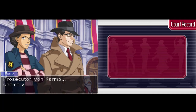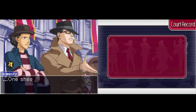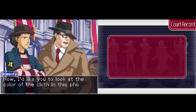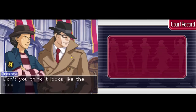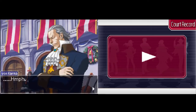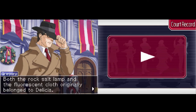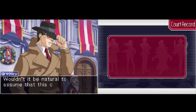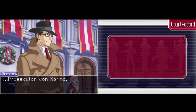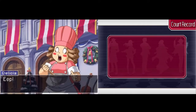Von Karma seems a little surprised. I don't think it was the cloth's ability to glow that surprised him. One sheet of this fluorescent cloth is currently unaccounted for. Now, I'd like for you to look at the color of the cloth in this photo. Don't you think it looks like the color of the fluorescent cloth before it's been lit up? Both the rock salt lamp and the cloth originally belonged to Delicia. Wouldn't it be natural to assume that this cloth was used to wrap the body? Prosecutor Von Karma, I believe the present conditions give us much reason to suspect Delicia.